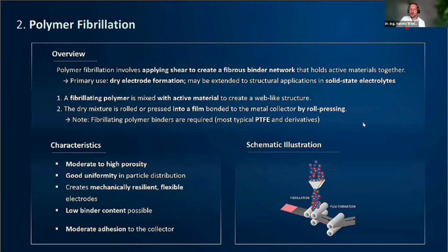The second option for the second part is the fibrillation process. So you can do some pre-fibrillation in your mixing already, but the main fibrillation step is when you form the film.